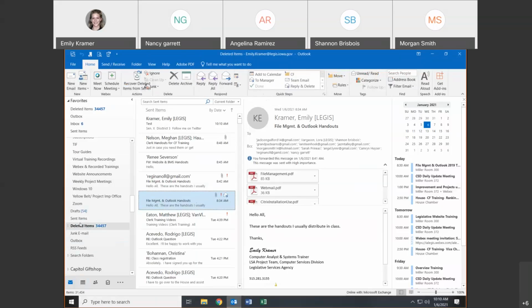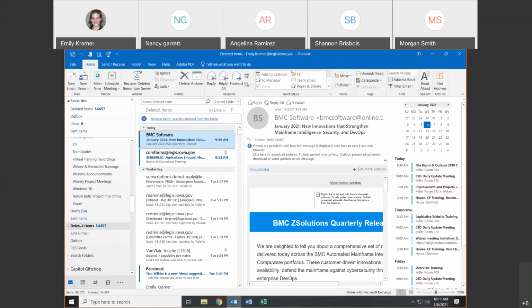Deleted items we already talked about a little bit. Anytime you delete anything from your inbox or any of your subfolders, it's going to go into this deleted items folder. It will remain there indefinitely unless you elect to remove it and permanently delete it. If you permanently delete it, you can come up here and use recover deleted items to recover those messages or contacts or what have you that you need to recover for up to 2 months.